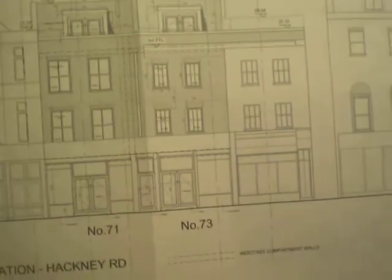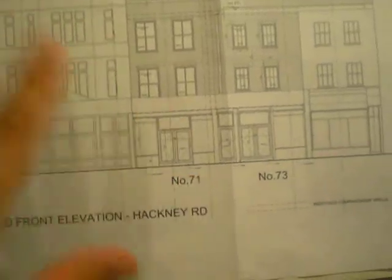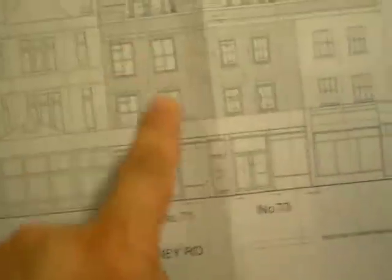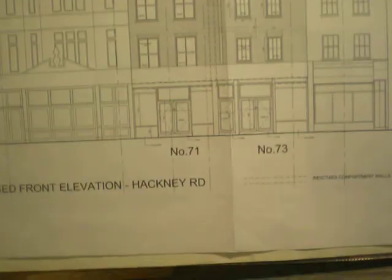That's the elevation on the road. We have a listed building here, a pub, so we had to be very careful with that. We refurbished the windows and the doors, and then we sorted out as well the mansard roof. We added this at the top.